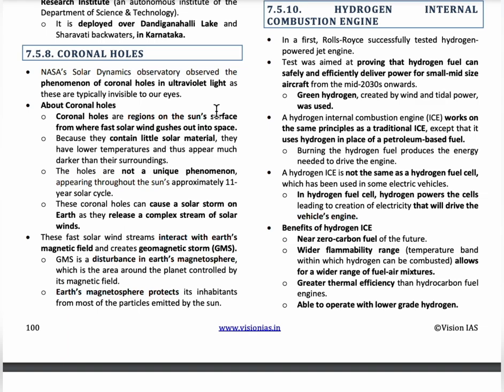The next topic is hydrogen internal combustion engine. Rolls-Royce successfully tested a hydrogen-powered jet engine to know whether hydrogen fuel can safely and efficiently deliver the power for small to mid-size aircraft. It contains a hydrogen internal combustion engine and uses hydrogen, which is not the same as the hydrogen fuel cells used in electric vehicles.